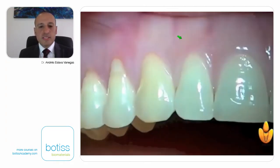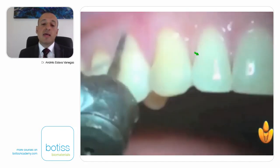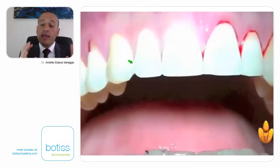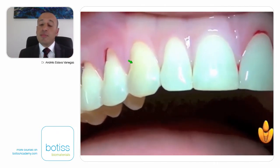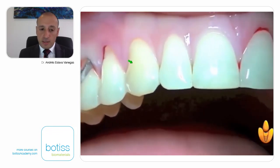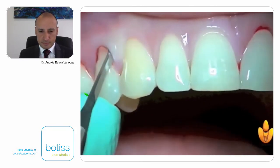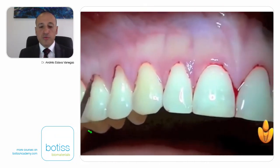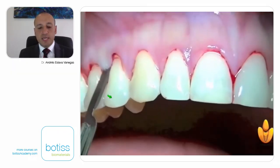Can you see here how thin the biotype of this patient is? At the beginning, here we're removing the cervical restoration that the patient has, but we are also eliminating the sulcular epithelium and the junctional epithelium of that sulcus. Here we're using the microsurgical blades. Remember that we have a really thin biotype. I'm going to move forward. We use a 15C blade to connect these cuts that we made at the beginning.